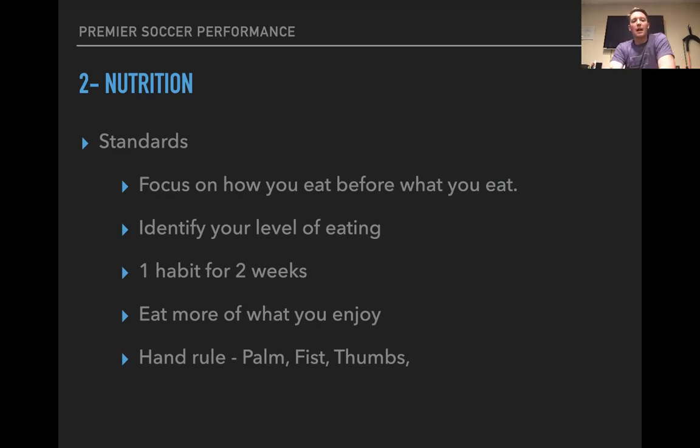Okay? As for nutrition, it's just like every other habit that we try and do in this program, right? We want to focus on one habit, do that one thing every single day for 2 weeks, and then build off of that. We don't want to focus on what you're doing bad with nutrition. We want to focus on what you're doing good. So we want to eat more of what you enjoy, right? As long as it fits our parameters of what's considered healthy for us or not detrimental for performance at least.